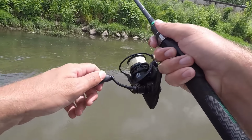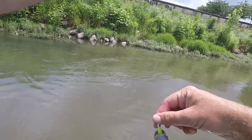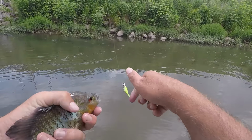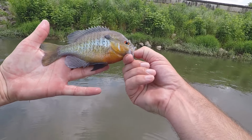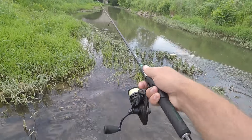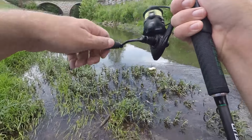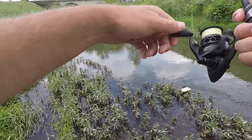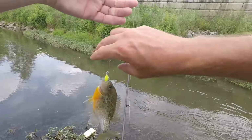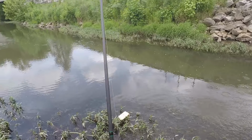Oh, another one. Okay, this lure change was doing it. Oh, there's redbreast here. I didn't know there was redbreast in here. That's really interesting because I'm a lot further west than I thought they would be. That's a nice redbreast too. There we go. Feels like a sunfish. Another redbreast. Yeah, this little lure may be the ticket today. Just catch a bunch of different stuff.